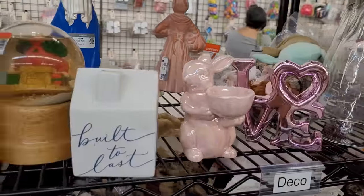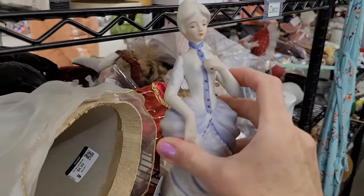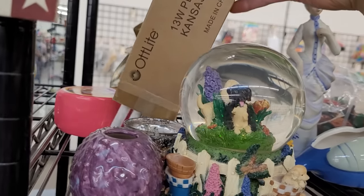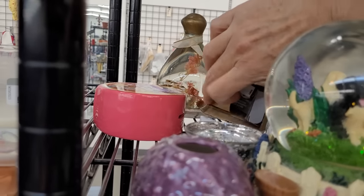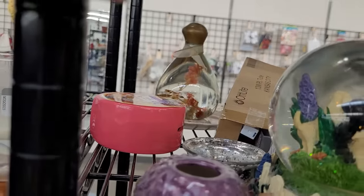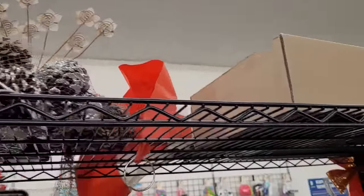Some vases, figurines. This is a lovely lady, $4. As I look though, I think she's missing something she was holding, possibly an umbrella. What's this? Oh, these are bulbs. I'm not sure what they're for, but I'm going to need both hands to pop them safely back into the box. Let's keep going. I'm checking up high on the top shelf to make sure I don't miss anything.